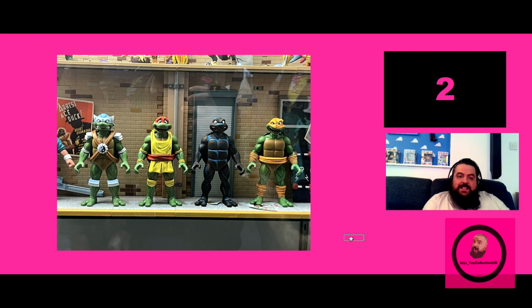I think NECA did steal the show, to be honest, with their reveals. WWE, I think, were quite close. Not a lot from Star Wars for me, apart from the HasLab did look great. I think that's nearly funded as we speak, but I'm not in for the Ghost, so I tried to pass that one by. Sort of middle of the road, I think, from Marvel Legends, but I think NECA nailed it.